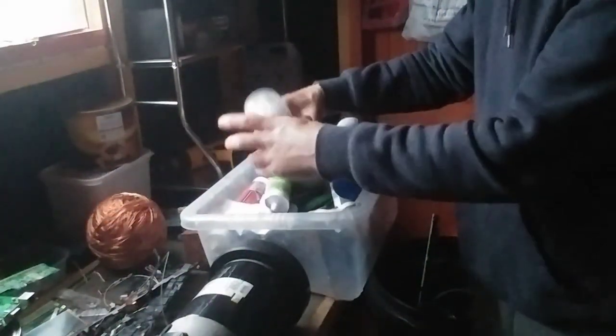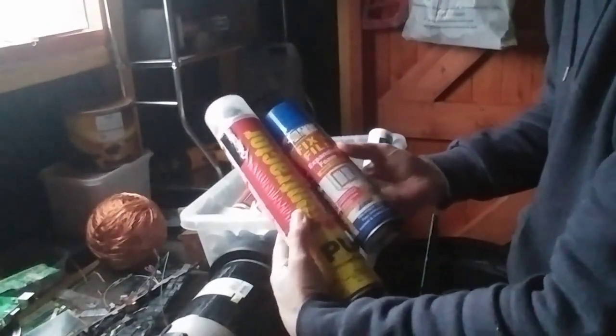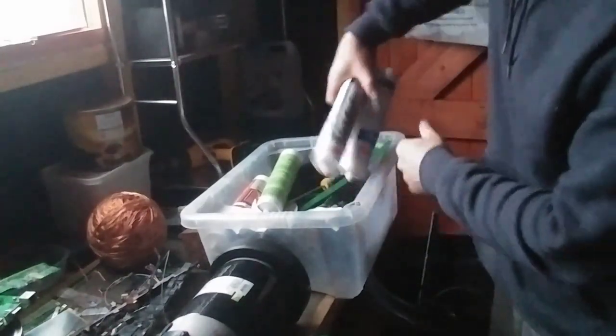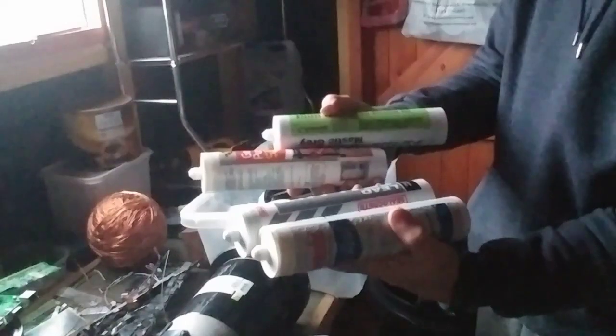Now someone was chucking out this box, and in it you can see 2 big tins of expanding foam, always useful up here. And there were also 4 tubes of sealant. I mean, they're out of date, but generally things like this will still work for quite a long time after the date on them. So I'll keep those and they will come in useful.